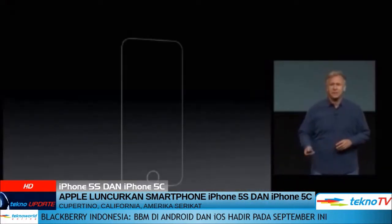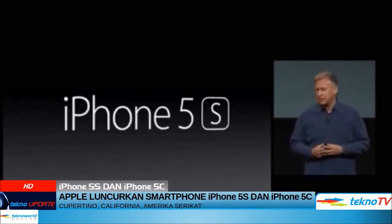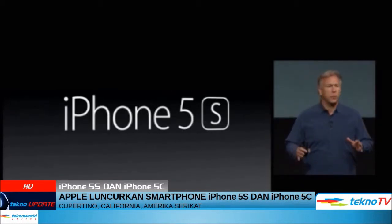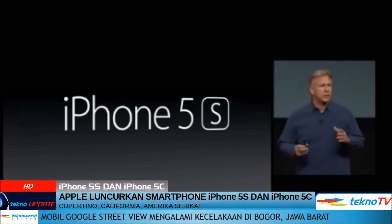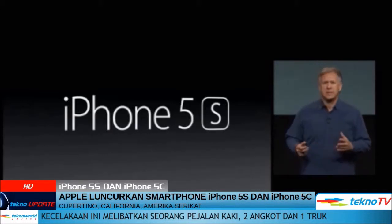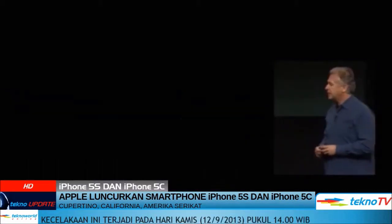The second is called iPhone 5S. The 5S is the most forward-thinking phone we've ever created. In fact, perhaps the most forward-thinking phone anyone has ever made. It's packed with incredible technologies that are in service of helping people use these devices more in the ways that we all want to. And it's built in a design that is absolutely the most beautiful, stunning phone design in the industry. And this is what it looks like.